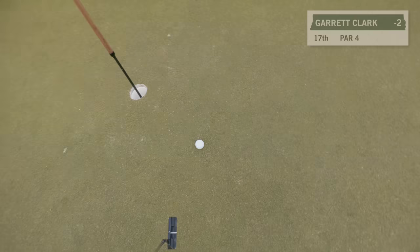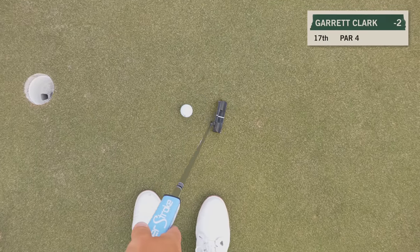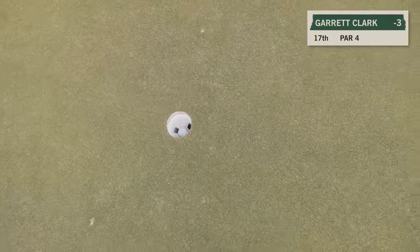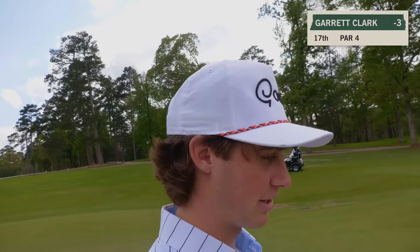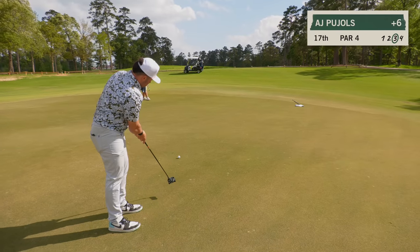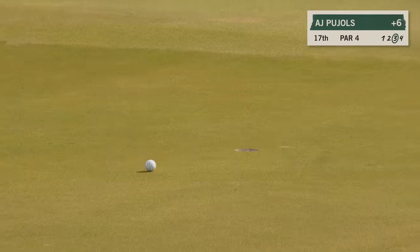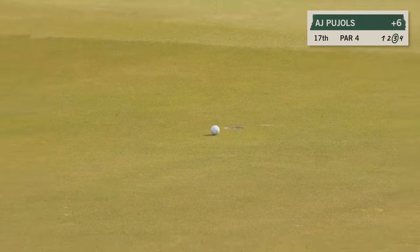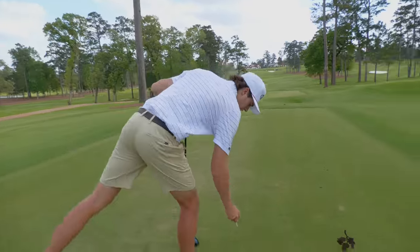I don't know. Someone let me know in the comments down below. What does this mean? I actually am genuinely curious because I hadn't gone up to mark it because I was filming AJ, and as I was going to mark it, going in or out? It rolled. Oh my putt. That's good par.